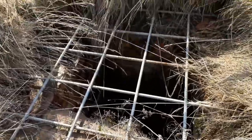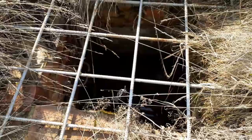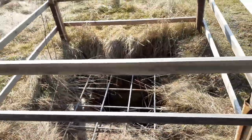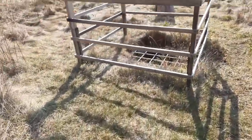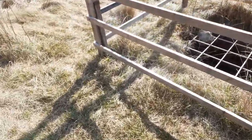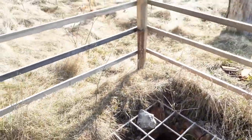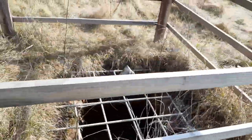I will try to show you where people were going, or where some water was going from here. Another well or bunker, exactly, I don't know. As you can see here, it looks the same.